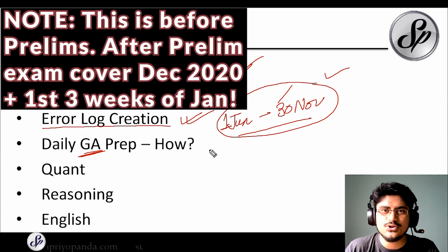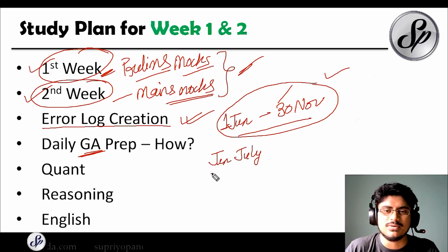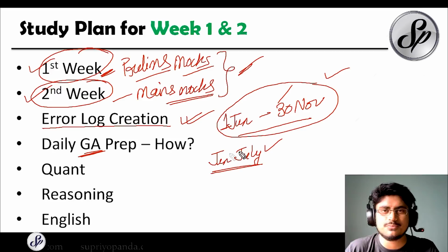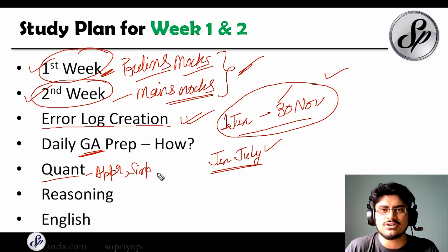If you are covering the entire stretch like this, then I'm sure that your preparation will be complete. So in week 1 and week 2, you are going to cover the June month and the July month. These are the 2 months that you are going to focus on. Apart from that, do the daily general awareness, and that will suffice for your GA preparation for the first 2 weeks. And for the quant preparation, try and do the approximation, then also the simplification. These are the 2 important things that you have to focus on in the first 2 weeks. These will be very important and vital tools for your prelim section.